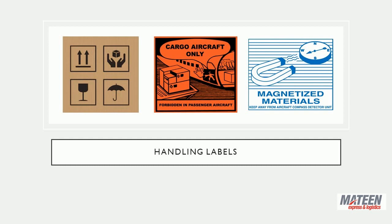Package orientation labels, or this way up. Packages with this type of label generally contain liquids, and they must be loaded in an upright position to prevent spillage. Please refer to your trainee handout for more handling labels.